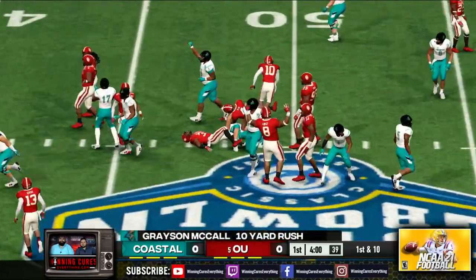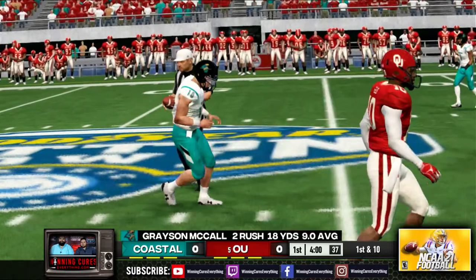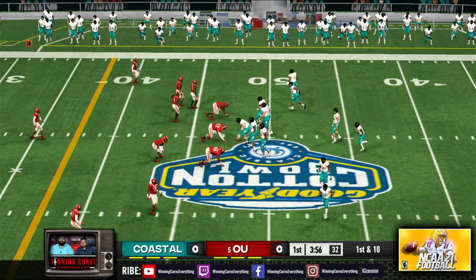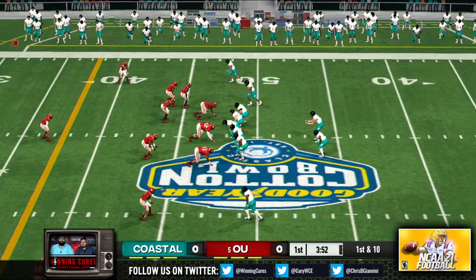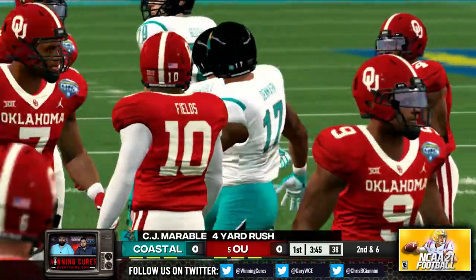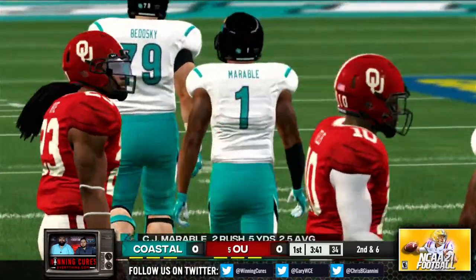Tackle at the 48-yard line. You talk about a dual-threat guy. This guy can hurt you in the air or on the ground. Hands it to the back. Brought down after a nice run up the middle. That's a deep four on the way. That makes it second and six.